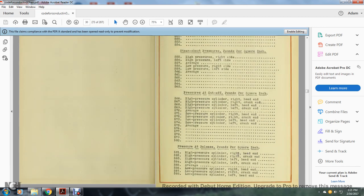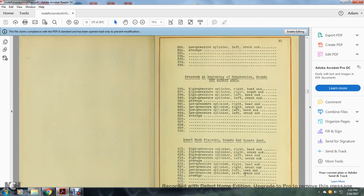Pressure at release, pounds per square inch: 581 high pressure cylinder right head end, 582 high pressure right crank end, 583 high pressure cylinder left head end, 584 high pressure left crank end, 585 average, 586 low pressure cylinder right head end, 587 low pressure cylinder right crank end, 588 low pressure left head end, 589 low pressure cylinder left crank end, 590 average.